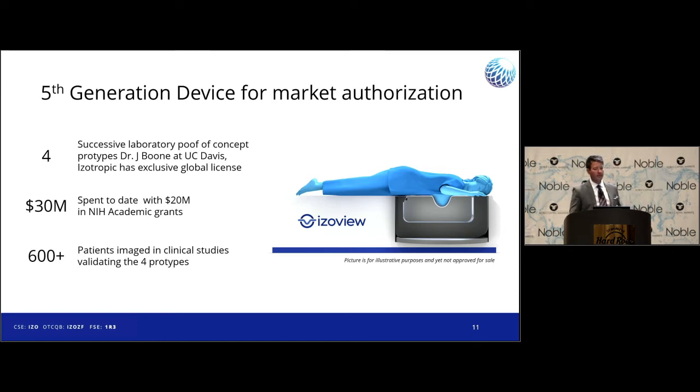Well, we've licensed this technology out of UC Davis, out of Dr. John Boone's laboratory. There's been 4 previous devices that they've built. And with those devices, they have had over 600 women go through this device. In fact, the imagery that you saw with the rotating breast, that was the 4th generation device at UC Davis. Over $20 million in grant funding has gone into the development of those devices, as well as at Izotropic. We've been developing our device, and we've put $10 million into it with our company.